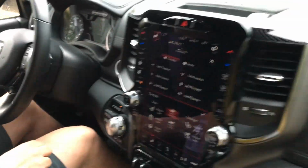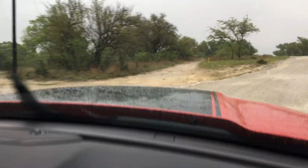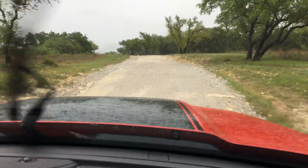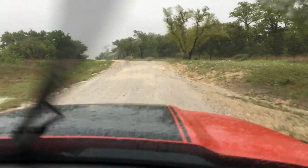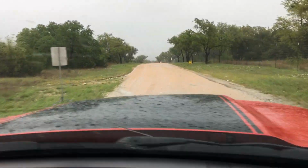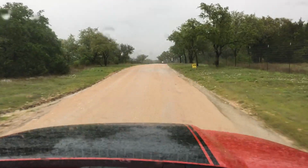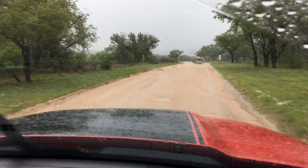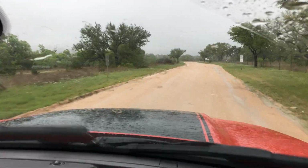All right, now we're getting a little bit more of a rough road. The Lexus didn't ride like this. No. The Lexus was a little smoother, I'll admit that. Well, you know what it's down to? It's down to the wheelbase. But this has a huge wheelbase. Has a huge everything. Yeah, there's nothing unpowerful about it.